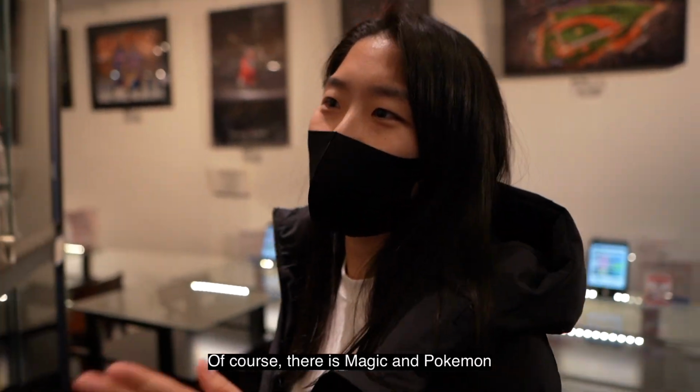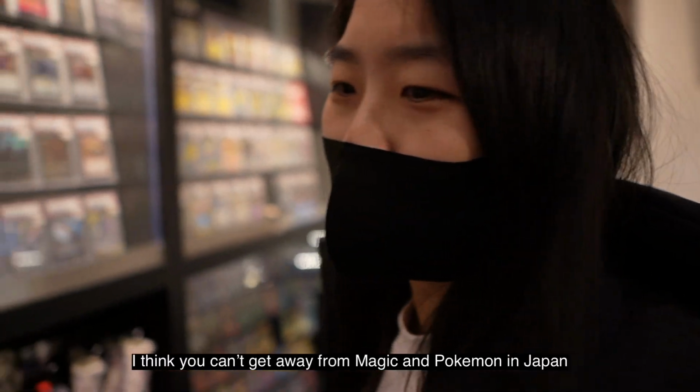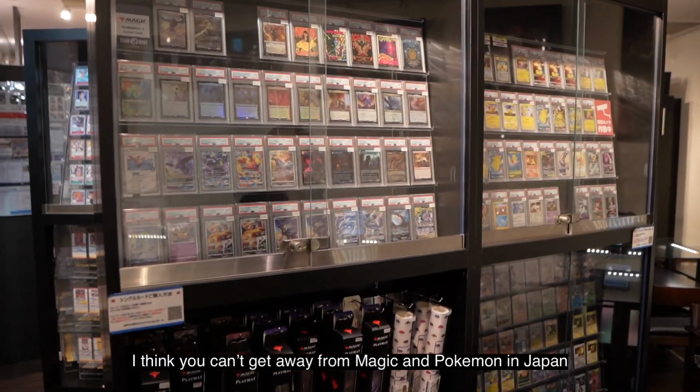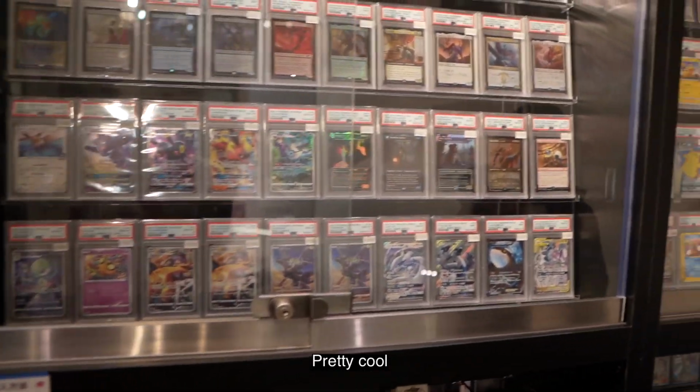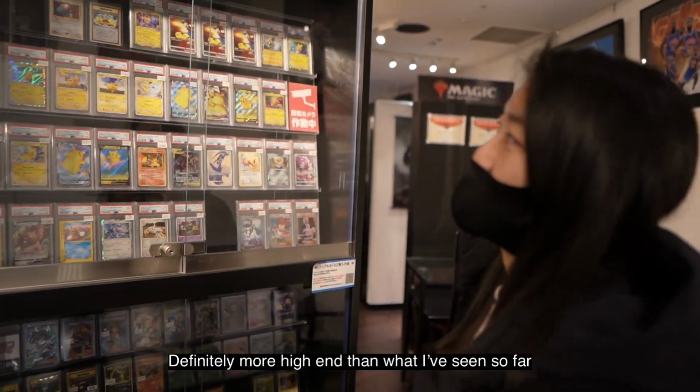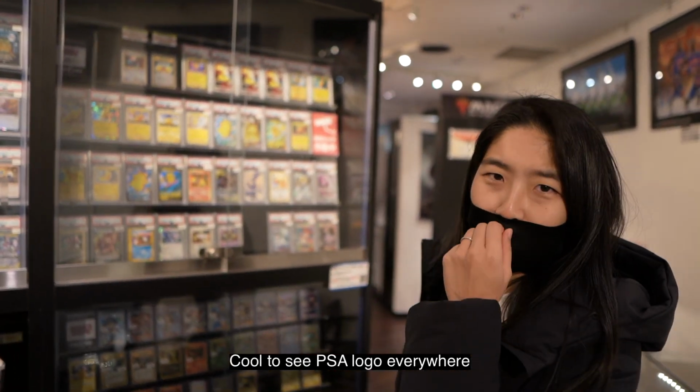Of course, there's Magic and Pokemon. I think you can't get away from Magic and Pokemon in Japan. Pretty cool. Definitely more high-end than what I've seen so far. It's cool to see the PSA logo everywhere.